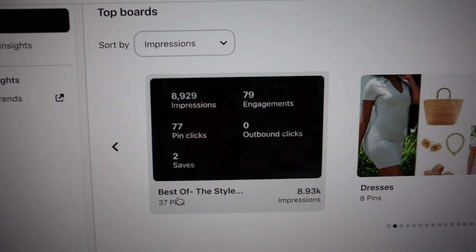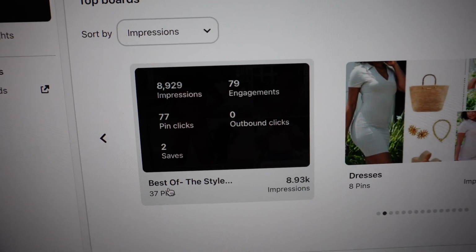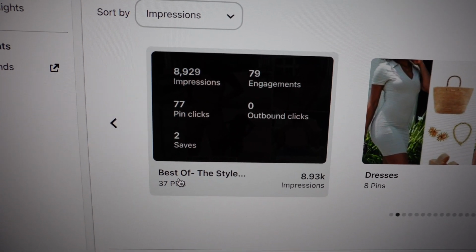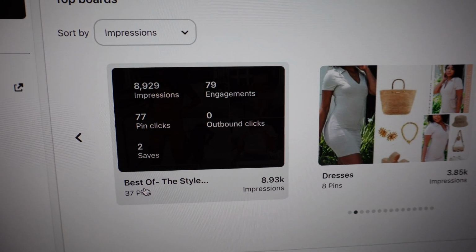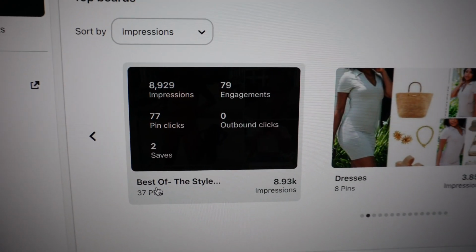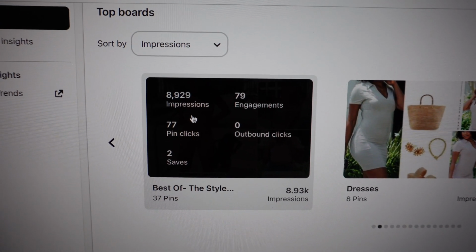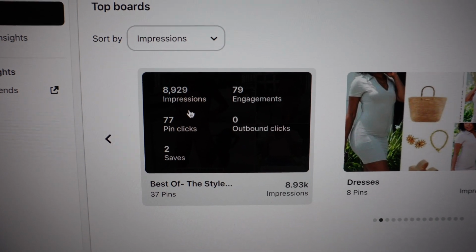The Pinterest class told me to make this board, like a best of board. So I made this best of board, and y'all can see I only have 37 pins on it, but I've had 8,900 impressions, 79 engagements, 77 pin clicks, and 2 people saved. I haven't had any outbound clicks, but I still feel like that is amazing to have that many impressions from a board that only has 37 pins.